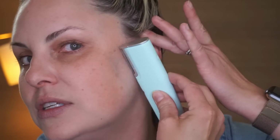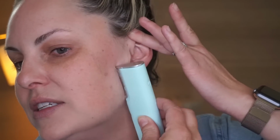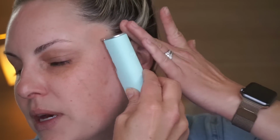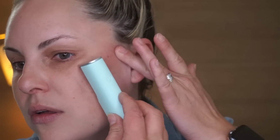Look at that. Can you see that? And it is all of that dead skin that I did not get off. I did not exfoliate once. I mean, I bring everything with me with the best intentions, but it just never happens. Look at that. Can you see that? Look at that. Gross. So this is what we're going to be doing.